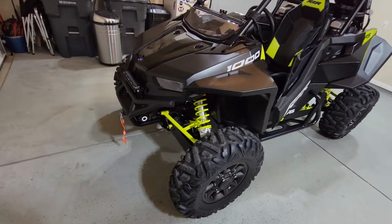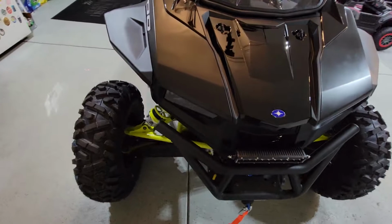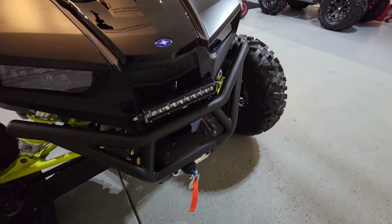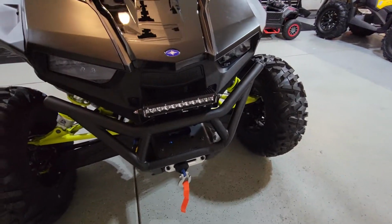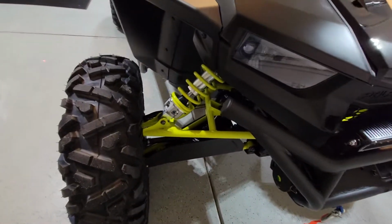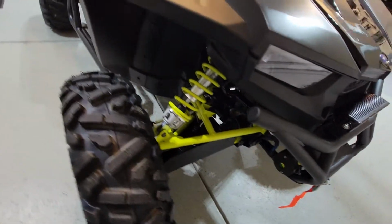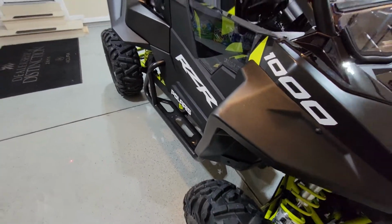I'll tell you some of the things I added from the factory, that the dealer added on from Polaris. Went with the Polaris bumper. Went with the Ridgeline, I think it's a 10-inch LED bar. Went with the under guard A-arm protectors. Went with the rock sliders. I went with these things right here.